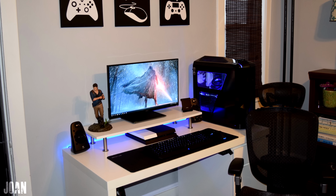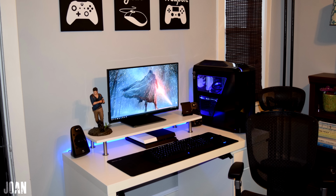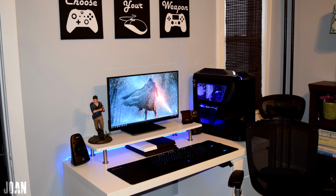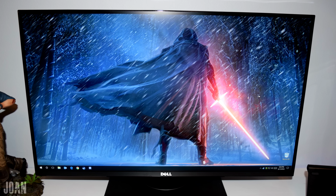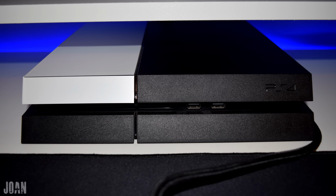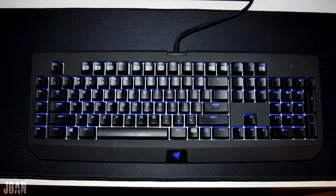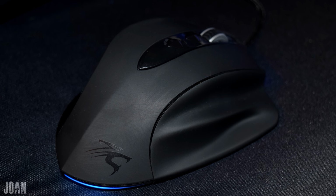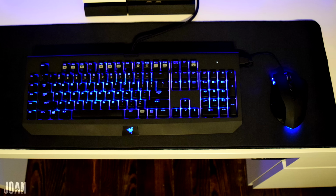At number 3, we have Joan and yet another clean single monitor setup using one of my personal favorite desks of all time, the Ikea Malm desk. On that sexy monitor riser, we have the 27-inch Dell gaming monitor, and below that we have a PS4 that's skinned by dbrand. For peripherals, we have a Razer BlackWidow keyboard, Sente Revolution Pro mouse that's sitting on top of the Reflex Lab mousepad.